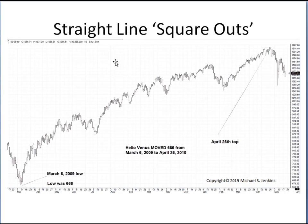Here's another way to use the planets as a square root when time and price are equal. The March 6, 2009 low was 666. Why don't we just take a planet and move it the distance 666? It comes out right here at the exact top day. Then it starts to come down, and if you recall, this was the first 1,000-point down day crash, a flash crash over here as it started to come unglued. But that was a geometric square root of price and time. Here the time is equal to the price.